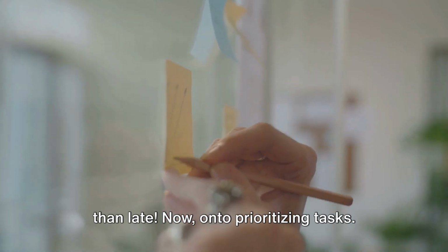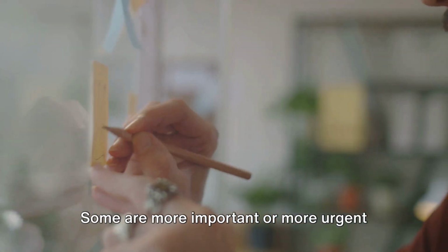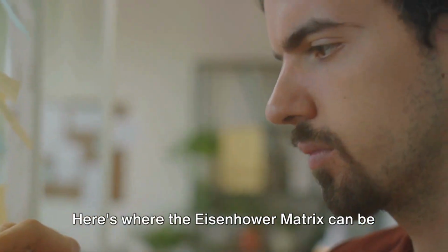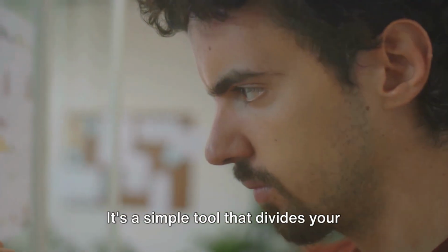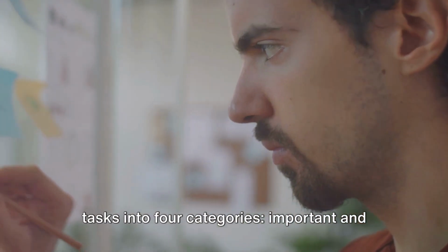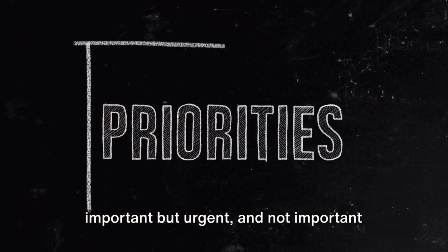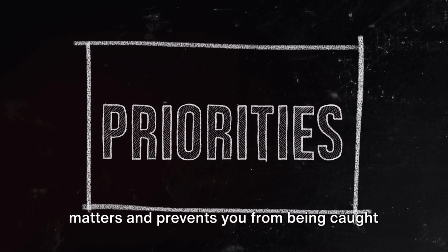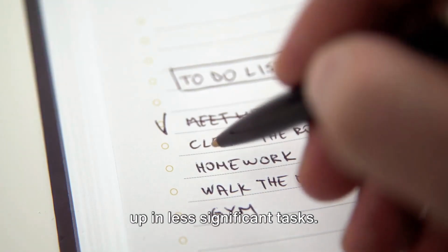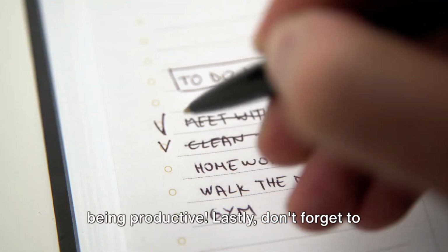Now, on to prioritizing tasks. Not all tasks are created equal. Some are more important or more urgent than others. Here's where the Eisenhower matrix can be your best friend. It's a simple tool that divides your tasks into 4 categories: important and urgent, important but not urgent, not important but urgent, and not important and not urgent. This helps you focus on what truly matters and prevents you from being caught up in less significant tasks. Remember, being busy is not the same as being productive.